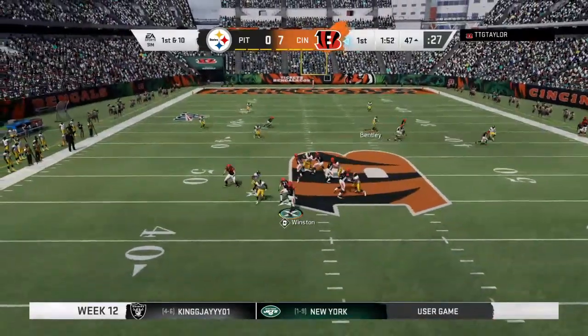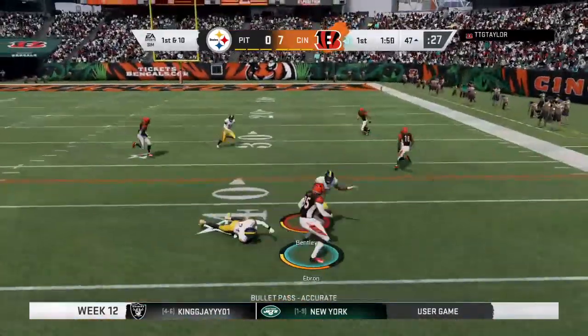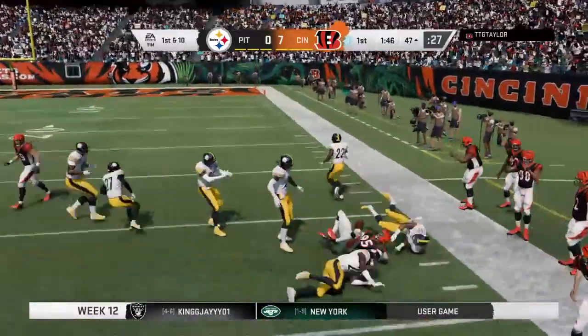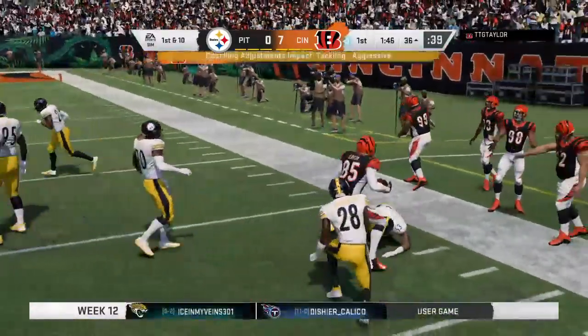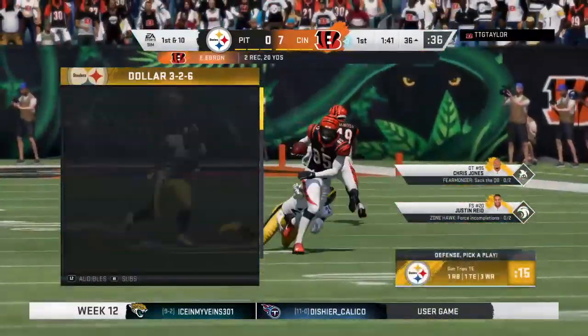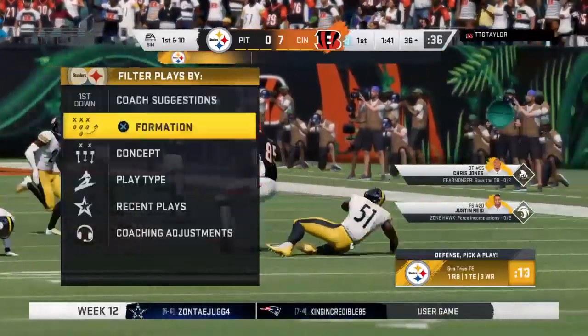Winston now to throw on 1st down. To the right side to Eric Ebron. And he's got some space here. And he is tackled inside the 40, not quite to the 35. It's a Bengal 1st down, a pickup of 11.